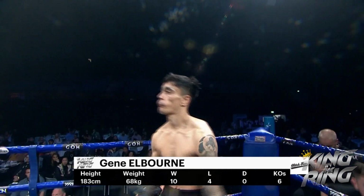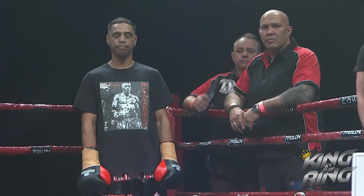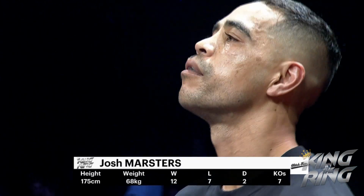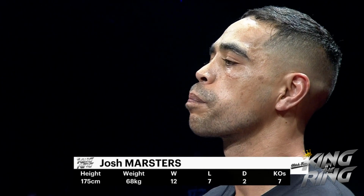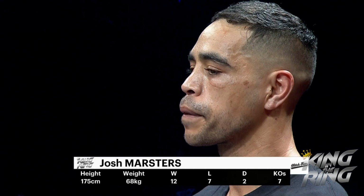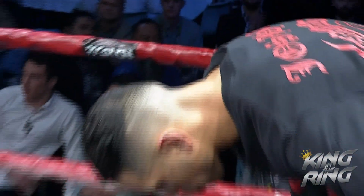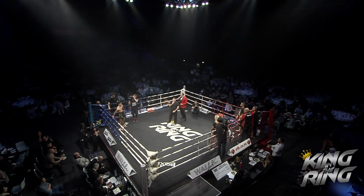And his opponent fighting out of the red corner enters the ring wearing black trunks with red and white trim. He weighed in at 67.8 kgs. He's a King in the Ring finalist, an MSA Commonwealth Junior Middleweight Champion, representing Elite Thai Kickboxing in Auckland with 12 wins, 7 losses, 2 draws, 7 big wins coming by way of KO. Introducing Josh Marsters!